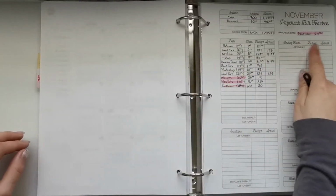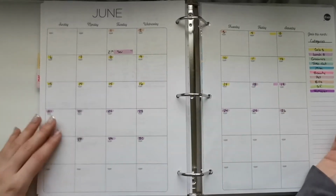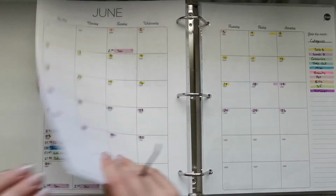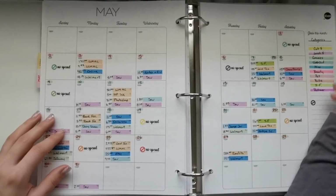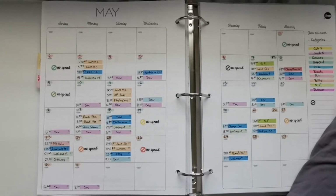Just in case you're all curious about this page, this was a page from when I started, when I kind of messed up, and I like to recycle paper, so I just printed my June spending calendar on the back of that sheet. Okay, so let's come back to May. So groceries is next. And I didn't spend anything else for groceries, so moving on to takeout.